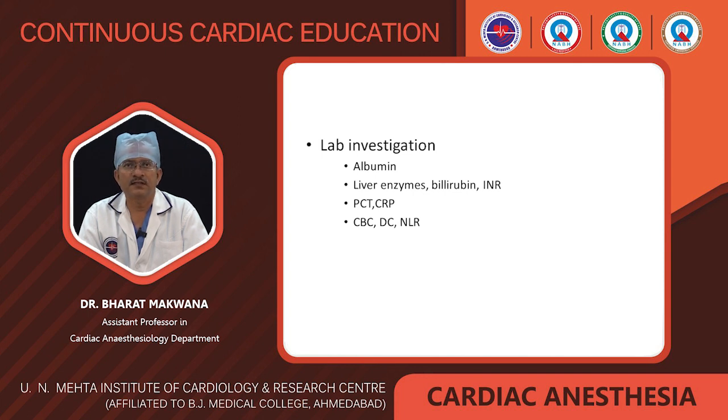Neutrophil lymphocyte ratio is also the same, so an increase in neutrophils is also a critically important investigation. Control or reversal of this neutrophilic differential count is very important in the critically ill patient, in the form of reduction in systemic inflammatory reaction, and it shows our treatment is going well.